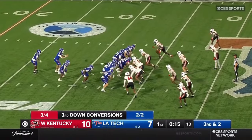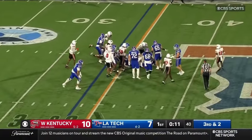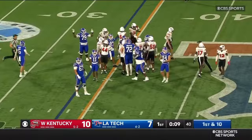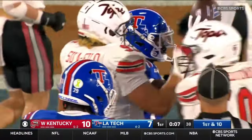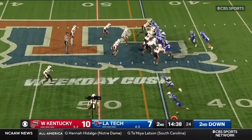Wiggly good about it as a quarterback. Preseason first team All-CUSA at tight end. There's Wiggins diving forward. He's got the first down for Louisiana Tech. He shows you why he is the more physical back between the Ashanti Cole, the left guard.